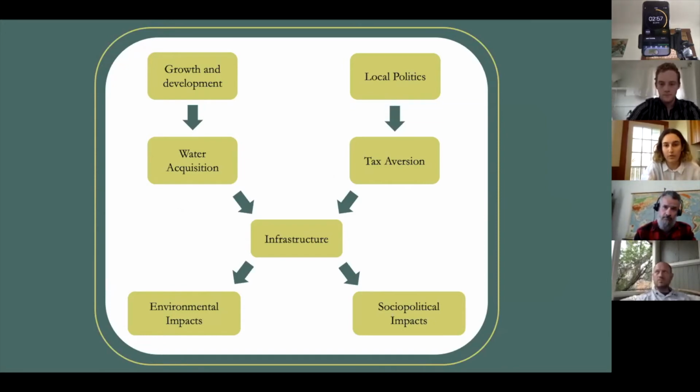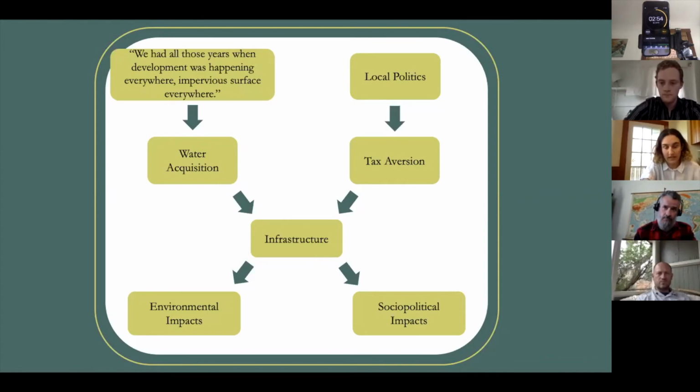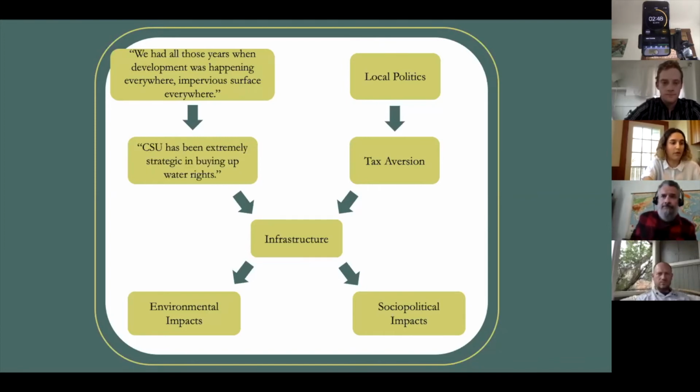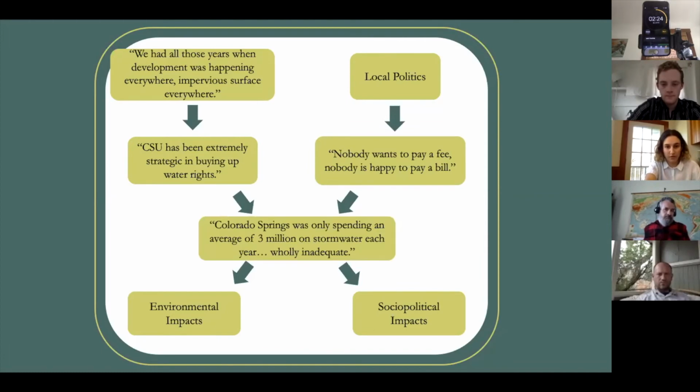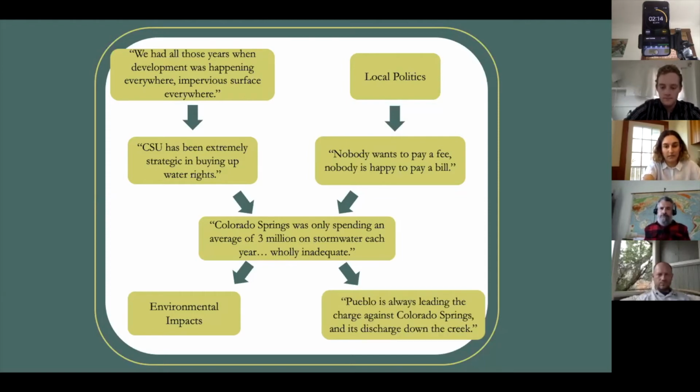So we experienced rapid growth here in Colorado Springs. And these are all quotes from my interviews. And this rapid growth has catalyzed an expansion of our water portfolio. And the local political climate has also impacted the story, and the community's tax aversion has minimized funding towards stormwater. All of these factors have led to strained and underfunded stormwater infrastructure. And this has had both environmental and social impacts.